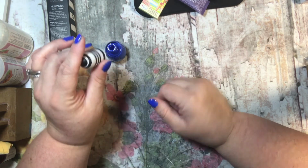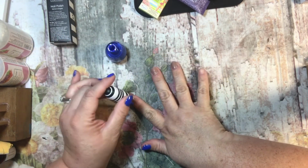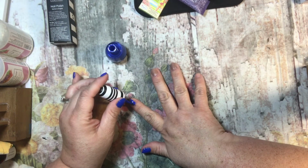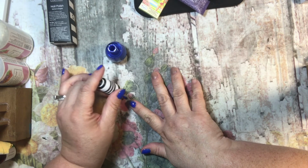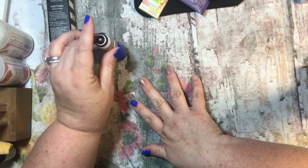I didn't even think. I mean, I should have gotten out my pre-nail polish, my base coat, my top coat. I just went for it, didn't I? I don't even have my dryer out. Oh, goodness. All this tomfoolery.